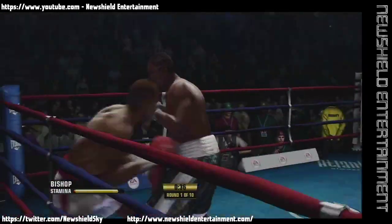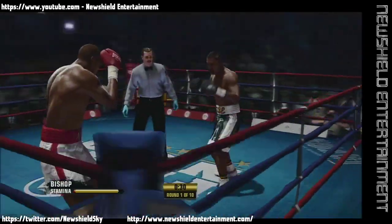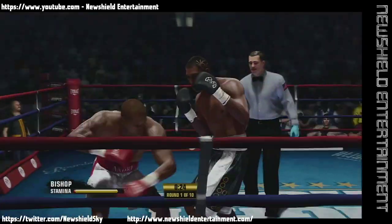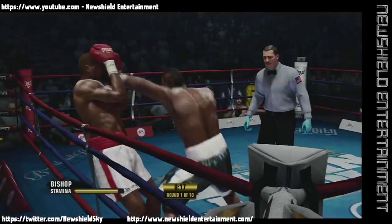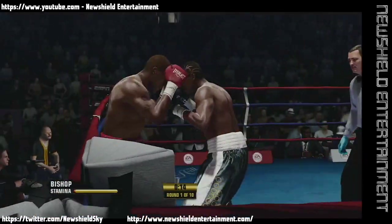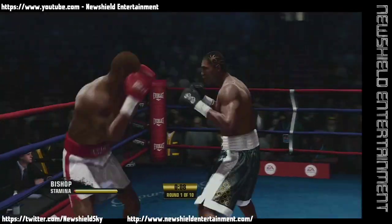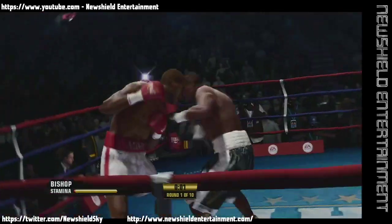Get them up! Get them up! Body shot lands. It was the right. Wow, he's defensively sound. Just 10 seconds to go in this round. Wow, what an uppercut. End of the round.